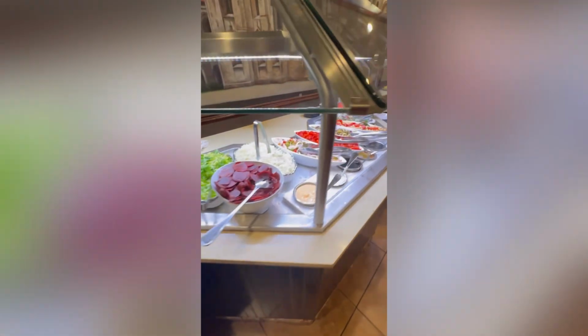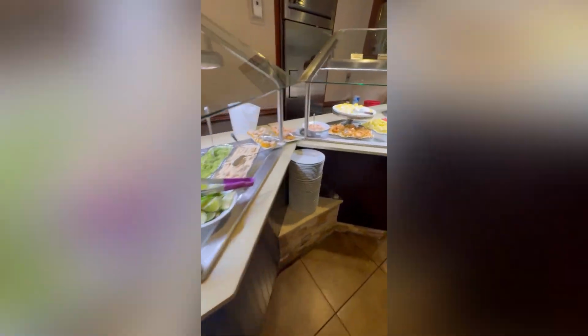I believe it's like $24 per adult and $5.99 per kid if the kid was under age 5. But above age 5, I believe it's like $10. Super delicious. My kids loved it, especially if you have picky eaters. Here you can find a little bit of everything. You know, if you're on a diet, there's tons of salad and fruit.